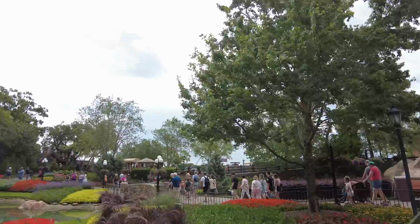But if you're wanting to watch it, make sure you're not here during Food and Wine, because this whole theater actually turns into a food booth for Food and Wine, which is also very cool. But if you're wanting to see Canada Far and Wide during those months, not so cool.